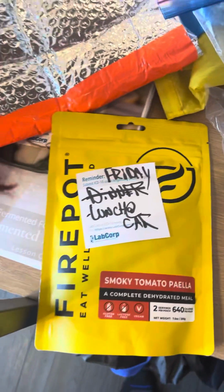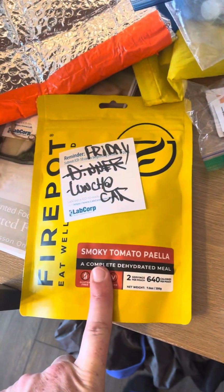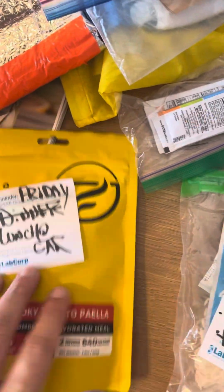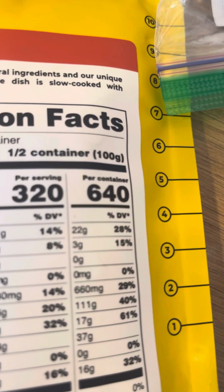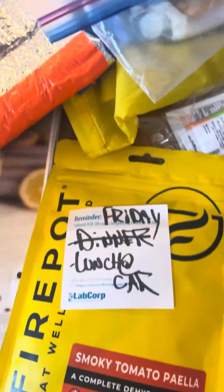I'm getting in late, so all I'm going to do is just this one dehydrated pre-made meal. I don't have to think about it at all. It's going to be 640 calories for me, and it'll get my belly full and keep me warm at night.